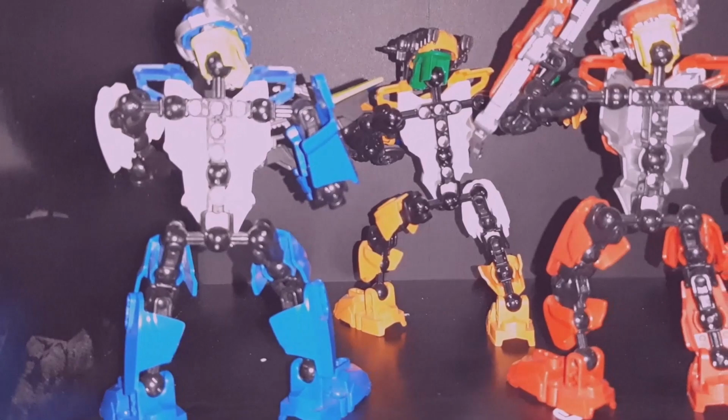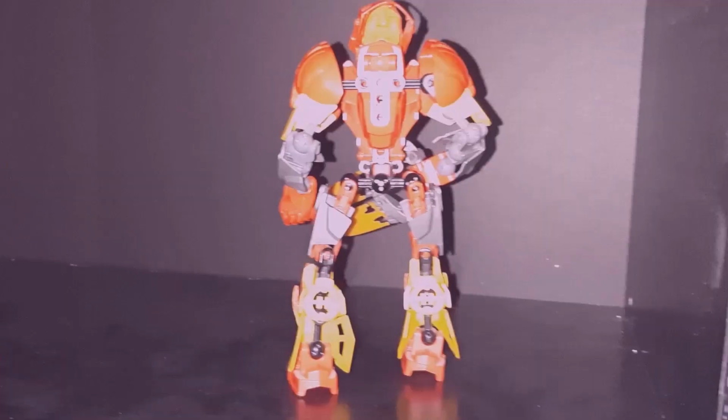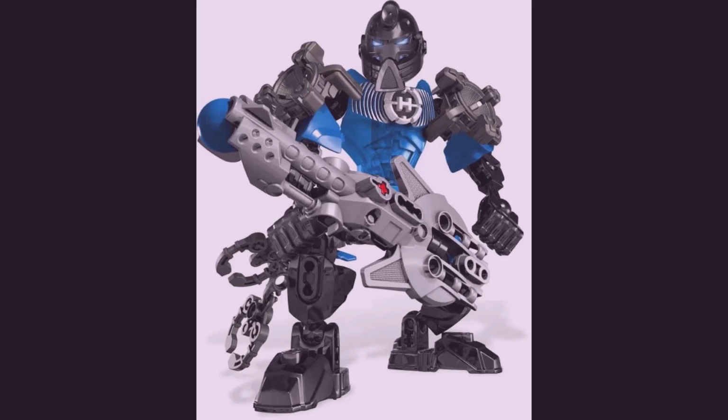Another common criticism that Hero Factory sets got were the open backs of the sets. Starting in Breakout, LEGO would start using feet as kind of a back armor plate for the bigger sets. Breakout Stringer's weapon kinda looks like a guitar. I guess it's just a neat little detail for the sound-based hero to have a guitar as a weapon.